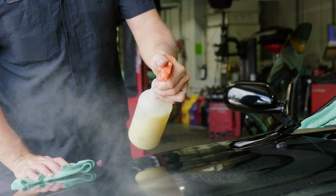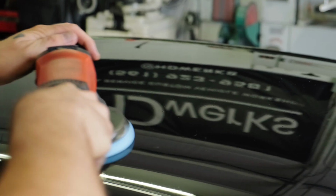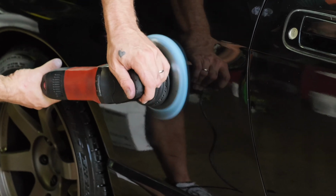I'm really not sure if Brad is going to drive his Evo more or this GTR. I'm sure if he puts more miles on this, he's going to keep it that way.